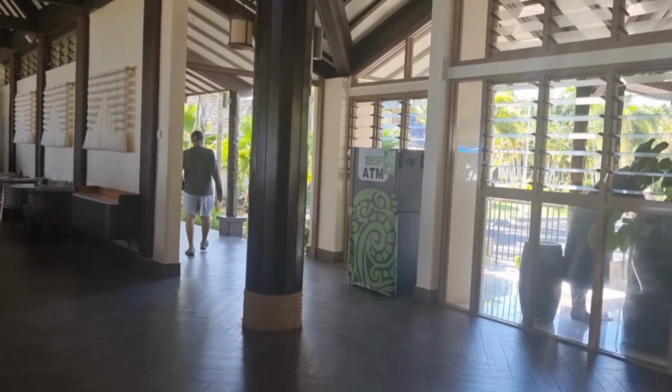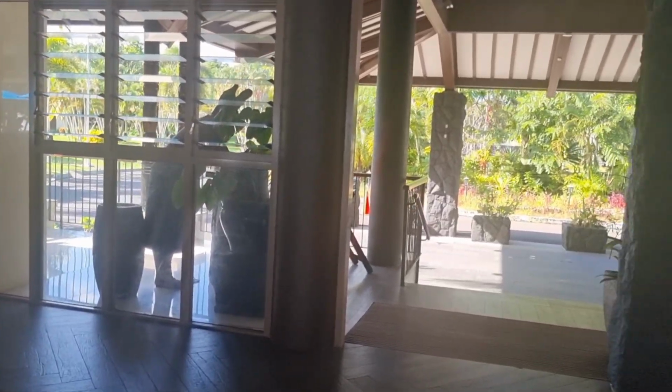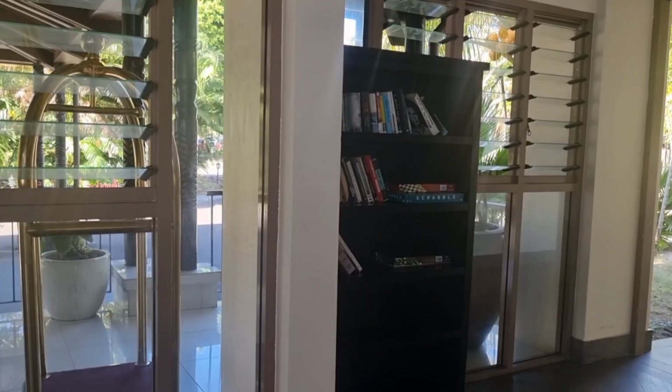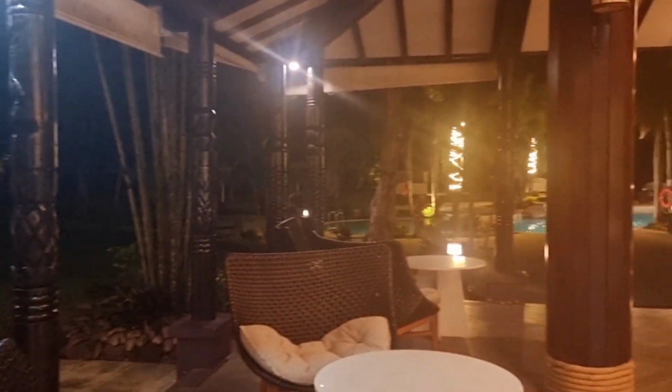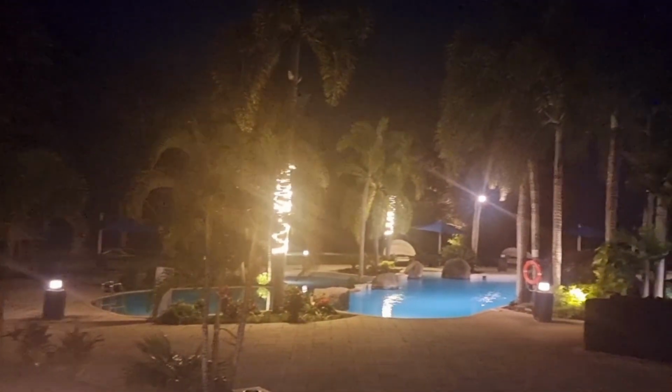From the entrance, the ATM machine is on the right side and on the other side is the bookshelf with board games. After dinner, we would often hang out in the reception area playing board games or just relaxing while taking advantage of the faster Wi-Fi.